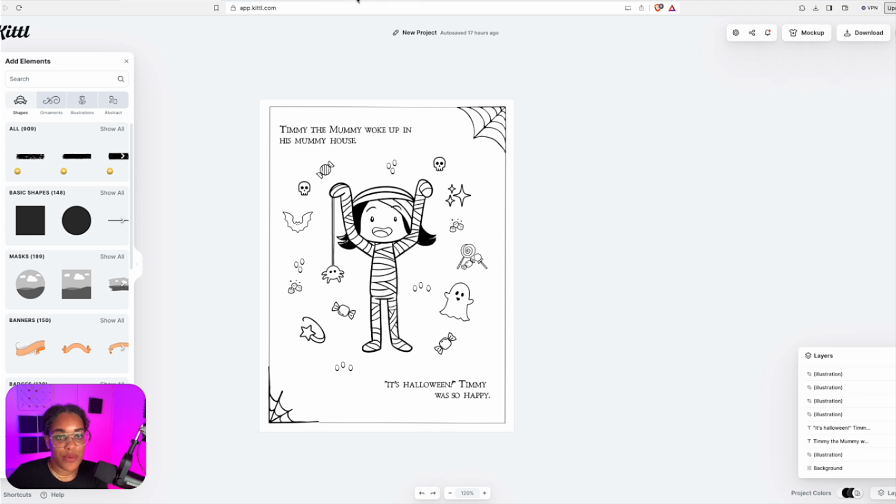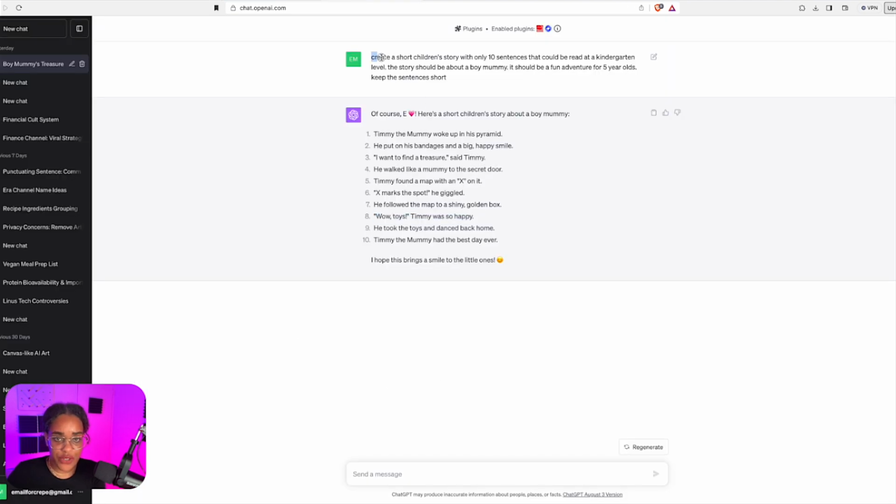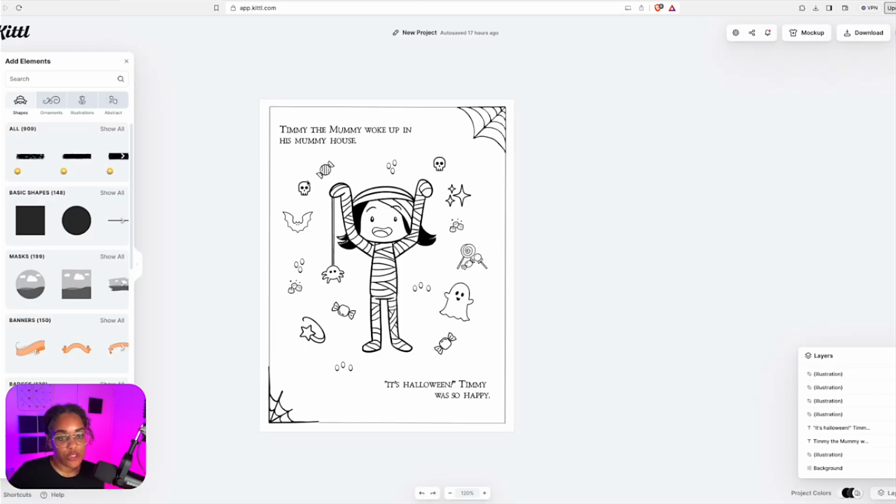How did I generate these? Well, I went to ChatGPT and I said, create a children's story with only 10 sentences that could be read at a kindergarten level. The story should be about a boy mummy. It should be a fun adventure for 5-year-olds. Keep the sentences short. And it gave me each sentence. So I could put a sentence on each page or something like this. And this is how I'm going to stand out and make my design a little bit more cool, a little bit more to offer.